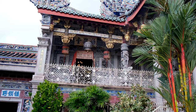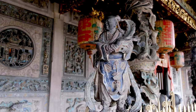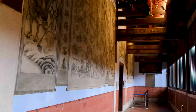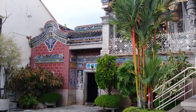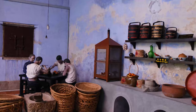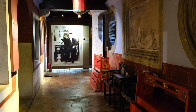In the Armenian Street area, you'll find the largest Hokkien clan house in Malaysia, Kukongsi. Hidden in a back street, this impressive building was built in 1851 by the forefathers of the Ku family, who emigrated from South China. Stop by Kukongsi to see its intricate carvings and complex architecture from afar. You can then walk inside to learn about the building's history and gaze at its grand golden hall.